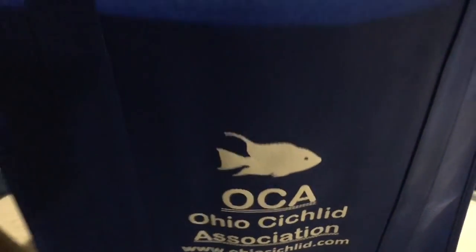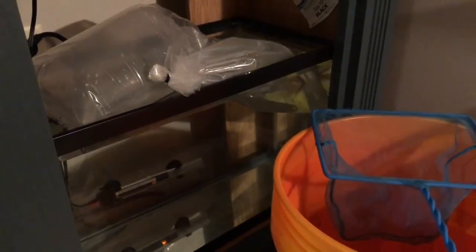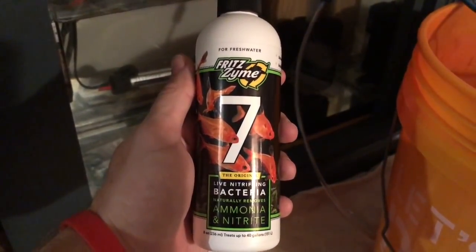But then it was time for home. A 2.5 to 3-hour drive back to Pittsburgh, but once we arrived, we opened up our little bag of goodies, and everybody seemed to be good. We set up this 10-gallon tank with a new Aquatop heater that I'd just got at the event. Used some of the Fritzyme from Fritz Aquatics just to help add even more beneficial bacteria to the system. Even though that sponge has been cycled for about a year and a half, I still thought it would at least help a little bit.